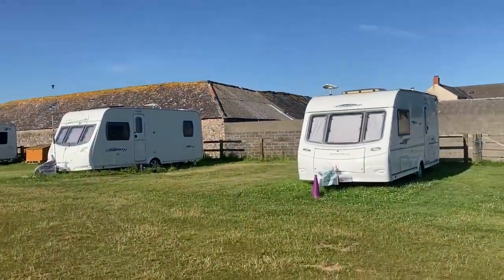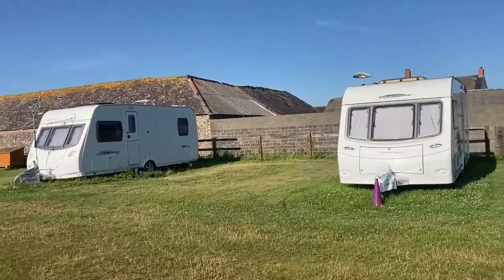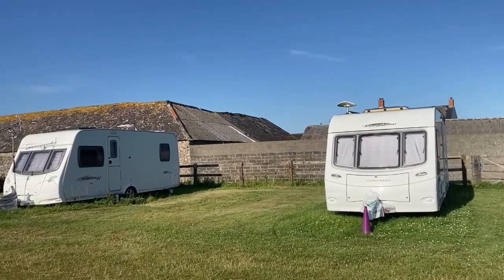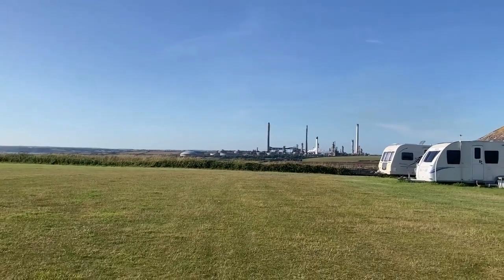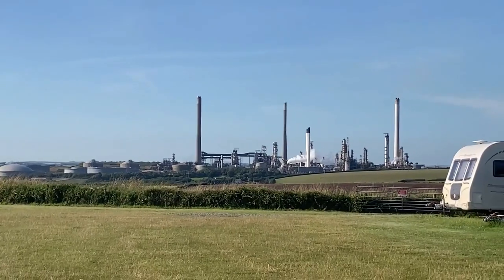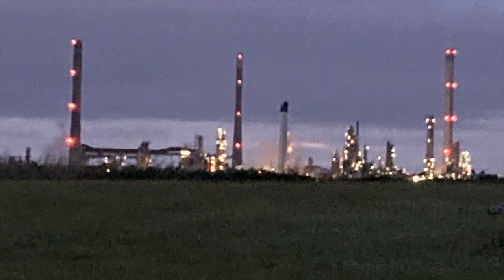So here we are back at the campsite. Let's start by addressing the elephant in the room. Actually, there might be two elephants in the room. Firstly, you've seen the view from the bottom down to the beach. Out to the other side, you do have Pembroke Refinery. But you really don't have to sit here and look at it. And actually at night, well, at night it's quite mystical. It makes you want to wander off and sing "We're Off to See the Wizard."